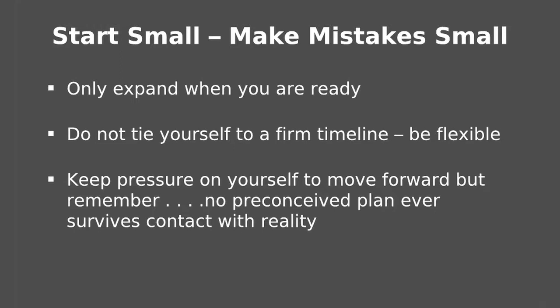You don't give yourself a firm timeline. That doesn't mean you don't hold yourself to some kind of a schedule, but be flexible, because you're gonna have to feel the culture as you go along. So when you start, you don't say, by June 1st, we're finished. You finish on June 1st if you're ready to finish on June 1st, but you stay flexible as you go through the process.